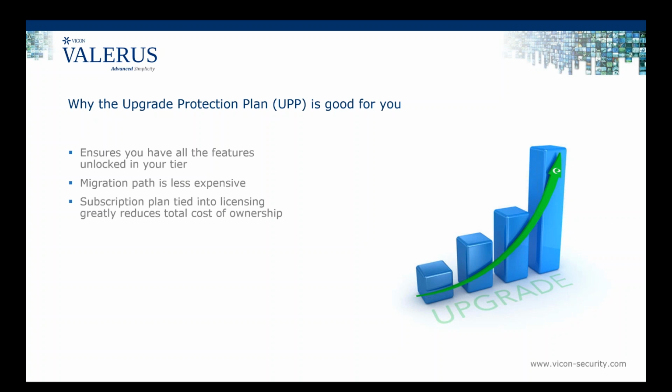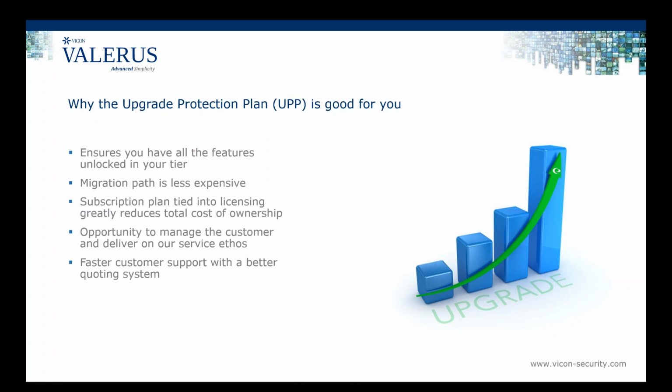The subscription plan is tied into the licensing, and it greatly reduces your total cost of ownership. As we start building this out, we'll probably have a few other handouts for you that will include a greater description of the upgrade plan and how it works for you. It really gives you and us the opportunity to manage the customer and deliver on our service ethos. As part of the new Vicon, we have a new service ethos where we want to step up our service to you, the customer, and this gives us a greater chance of doing that.